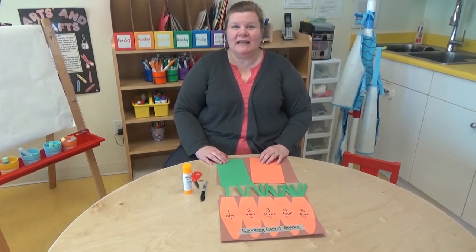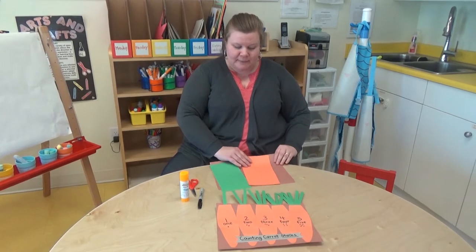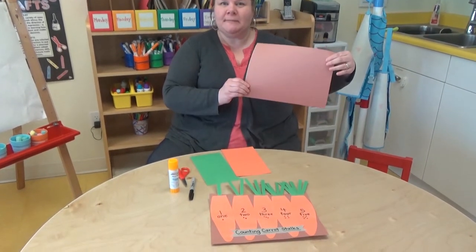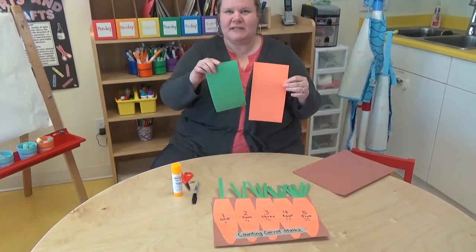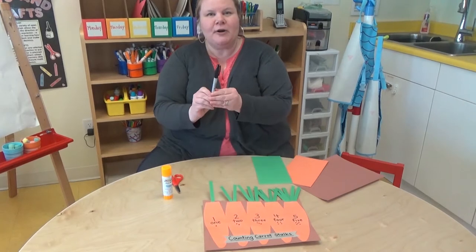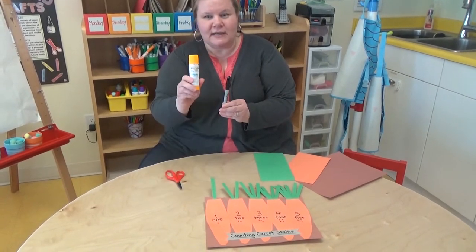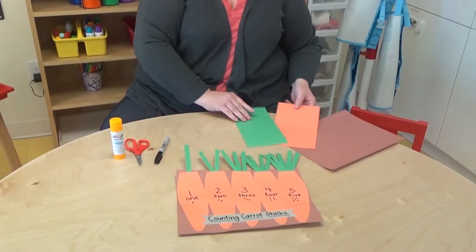Today we're going to make a counting carrots activity. For this activity, you will need a brown piece of paper, an orange piece of paper, a green piece of paper, any scrap paper works, a marker of your choice, a glue stick, and some scissors. Let's begin.